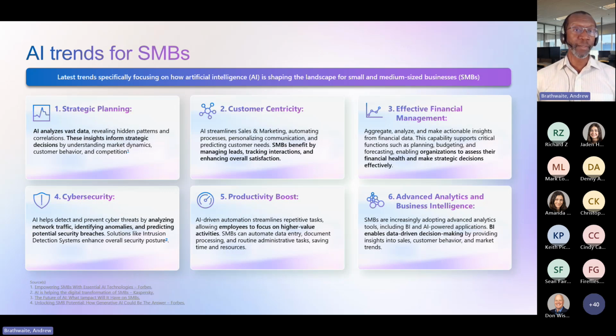Decisions that need to be made. AI trends for SMB, to give you some ideas. You may be aware of these things already, but food for thought, things to consider that maybe didn't enter into your thought process as yet. Strategic planning, and they're in random order, quite frankly, but strategic planning, customer centricity, making it focused and centered around your customers, whoever they may be. Your users, your attendees, effective financial management, and you can see the other bullet points there. Cybersecurity, point number 4, can't forget about that. Obviously, that's relevant whether we're talking about AI or not.